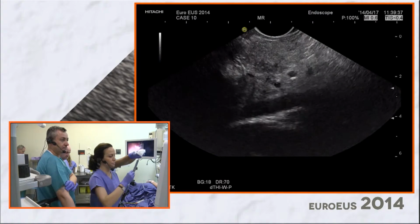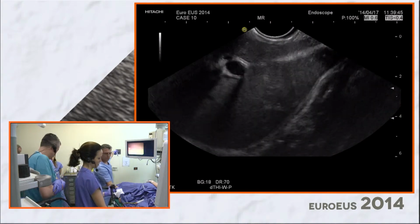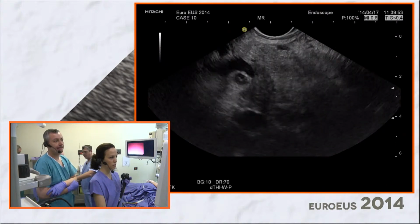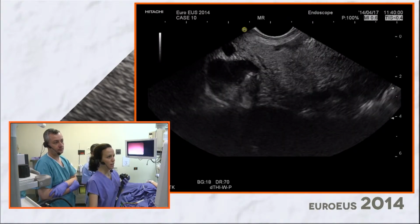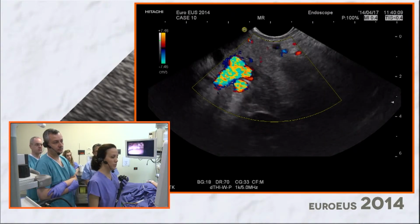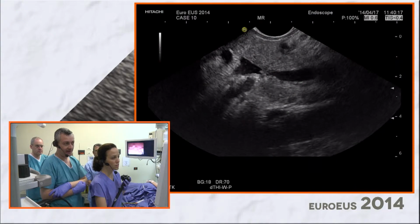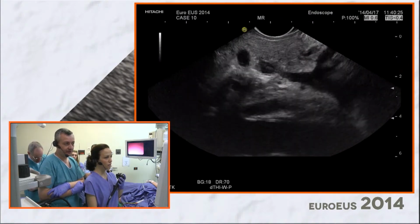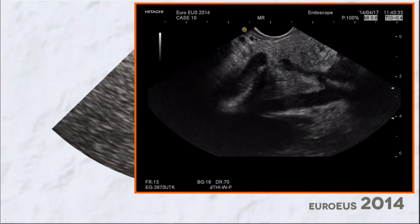Okay, I think it's enough. So the problem is that the lesion is close to the superior mesenteric artery. She's a young woman, but I think that she will undergo neoadjuvant therapy. What do you think, Adrian? Yeah, it's a difficult decision, but even if the FNA comes back negative, then based on elastography and contrast, I think she might be offered surgical intervention. It's not a clear-cut encasement of the superior mesenteric artery, so maybe it's borderline resectable.